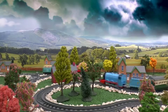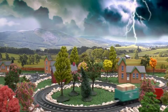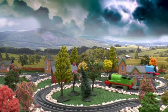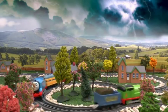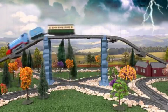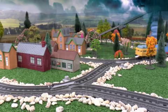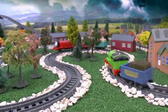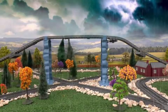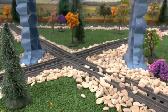There was a storm brewing on Sodor. The engines were busy, hoping the worst of the storm would miss them. The rain started, and the storm was getting nearer. Then there was trouble. A bolt of lightning struck the track on top of the bridge. The track came apart and the ballast under the rails fell onto the track below.